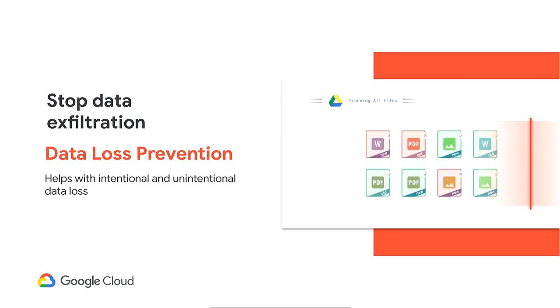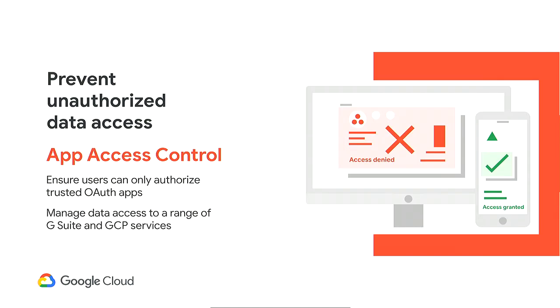We have a couple additional features related to this. Data loss prevention gives you the ability to block external sharing of, for example, sensitive content. You can block external sharing of particular categories of personally identifiable information, such as driver's license and social security numbers. You can also block external sharing via Gmail and Drive of private data associated with particular projects. And we're working on some additional enhancements to these services coming out later this year.